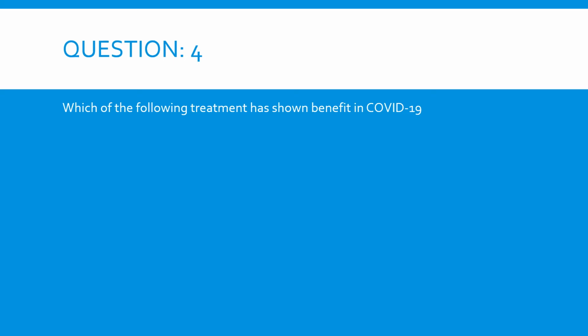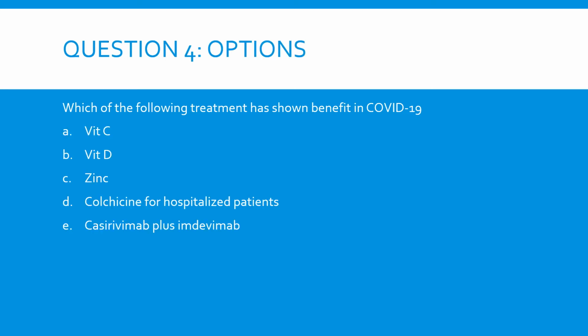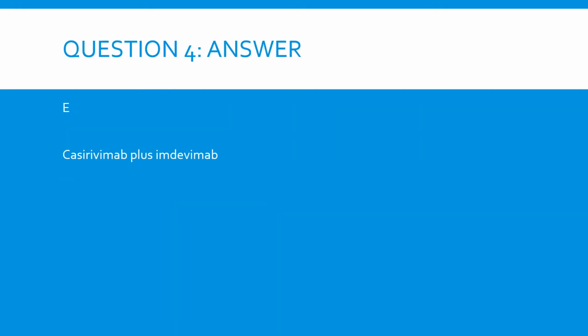Which of the following treatment has shown benefit in COVID-19? Here are your options. Here is the answer.